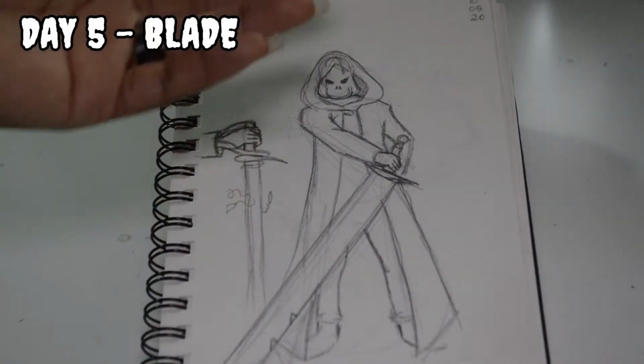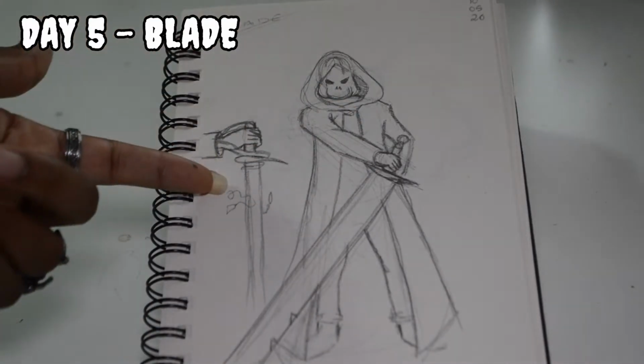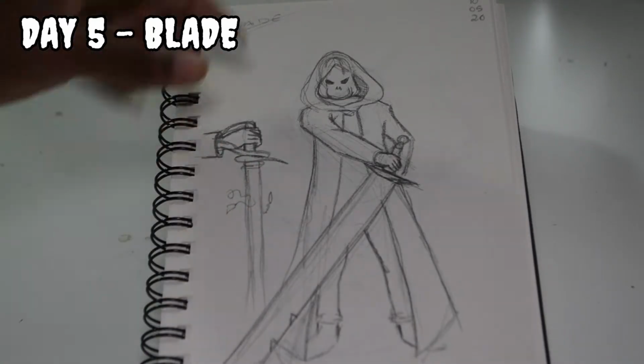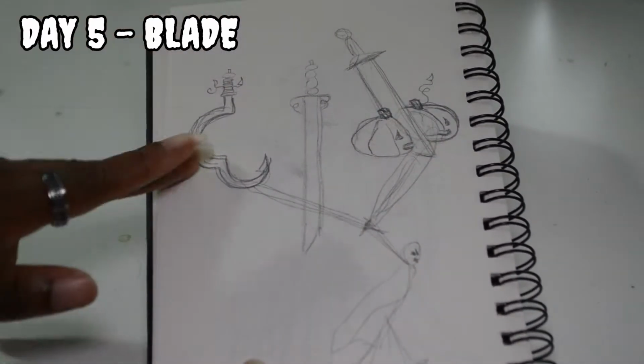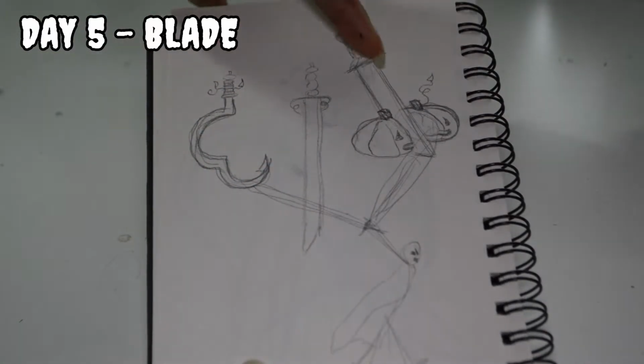So then I started messing with the composition of someone just holding a sword, didn't know what to do. Then I was like, maybe I should just focus on how I want the sword to look. So I started sketching a bunch of other swords. I still couldn't figure it out. So I was like, maybe I should just do a weapon wall of swords and stuff like that.